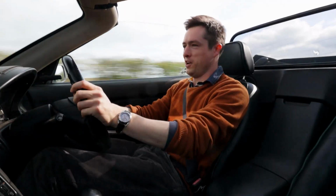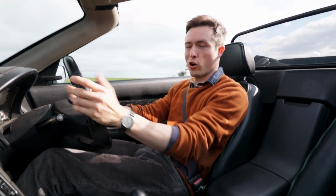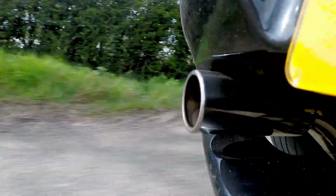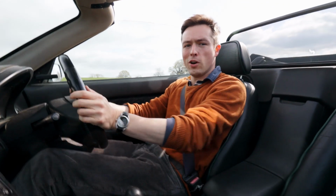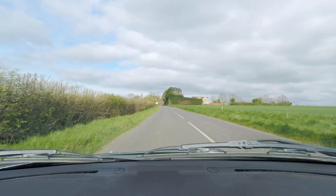So as you will have heard, this new Toyosports exhaust is considerably more aggressive than the standard one. But there are a couple of questions that I thought it would be helpful to point out from my personal experience with it. Because the first one obviously is loudness. How loud is it? Well, I'd say at least double.